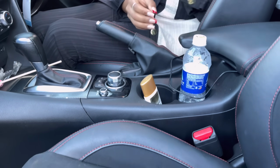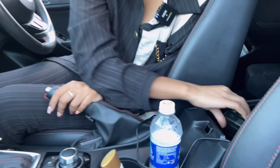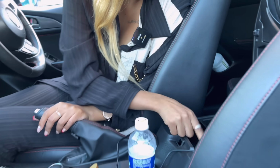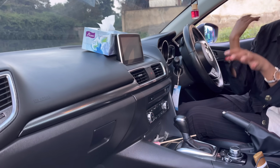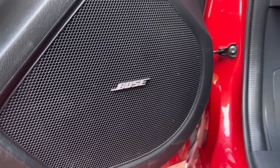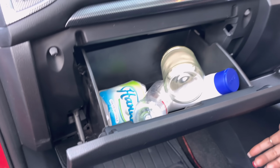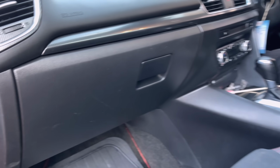I feel like this is just a quick run, guys. Here we have a storage that I can put my stuff. We actually have a sanitizer here, and I can charge my phone from here. My speaker is Bose, meaning the beats are so strong, which was a plus for me. That's why we are doing a car decorating, so don't be negative about how it looks.